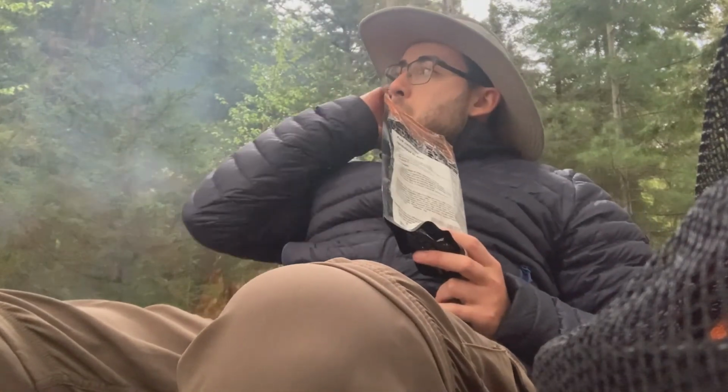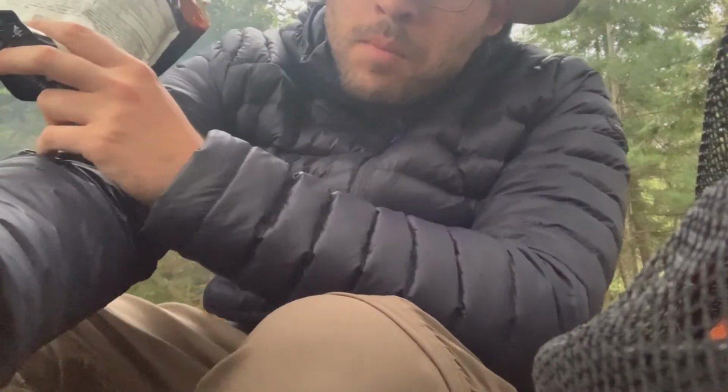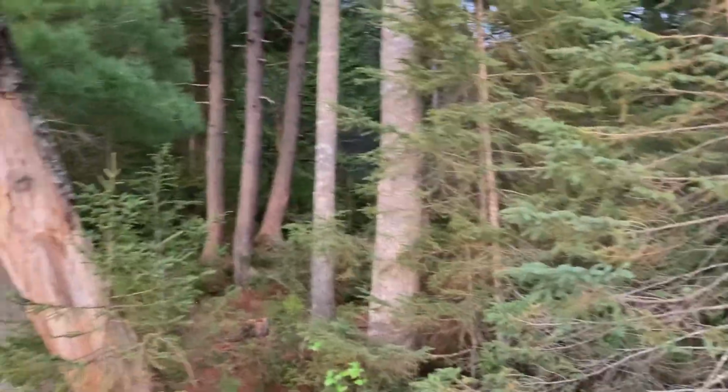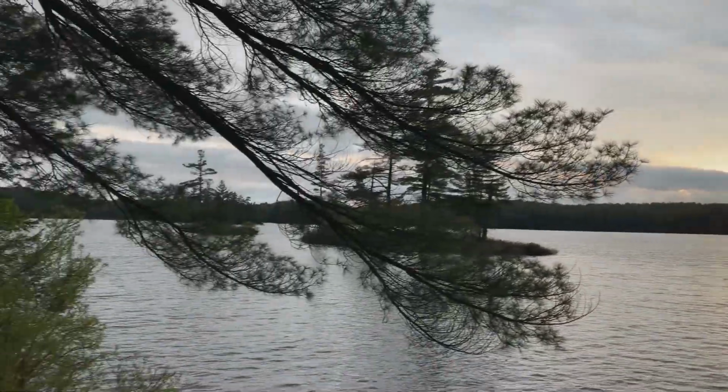Washroom on this site, it's kind of not private. So my campsite's just back there, and there's this nice little bench with a little beach, and look at that. That's phenomenal.